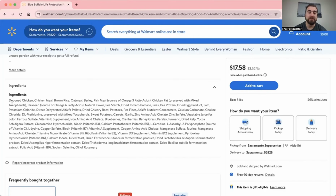We then get into chicken meal, and brown rice, and oatmeal, and barley, and fish meal, chicken fat, flaxseed, natural flavor, pea starch, pea protein. Because the food doesn't contain enough protein, they have decided to add pea protein to the recipe to beef up the amount of protein you are getting in the food. And you can see here the pea protein and the peas and all the high glycemic carbohydrates here. We have brown rice, oatmeal, barley. We get some natural flavor, which again is very vague.